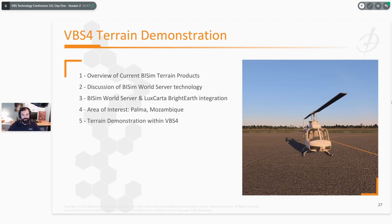So I'll be taking you through a demonstration of a small area of terrain in Africa. First, I'm going to start by giving you some context for how we built this terrain. It's a little different than what we've been doing in the past. For the agenda, we're going to look at the current BISim terrain products, and talk a little bit about the BISim World Server technology. We'll look specifically at the BISim World Server and LuxCarta BrightEarth integration that we've done. That's the use case we're showing off today. Then we'll give you a bit of background on the area that we've built out and jump into a terrain demonstration inside VBS4.